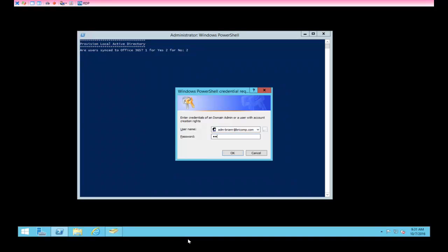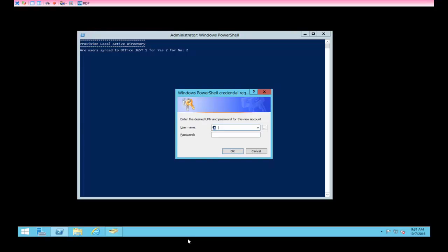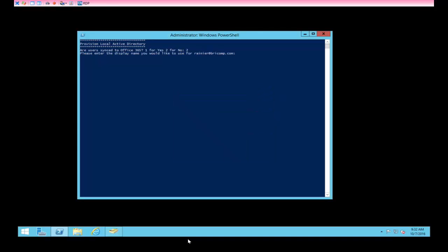Okay, and it then will ask what account you want to create. Because we're starting at the beginning, it's going to be making the Active Directory account. So in this case, we are going to do NIER@brightcomp.com and set a password. And with that, that'll create the account and retain that information along through the script.